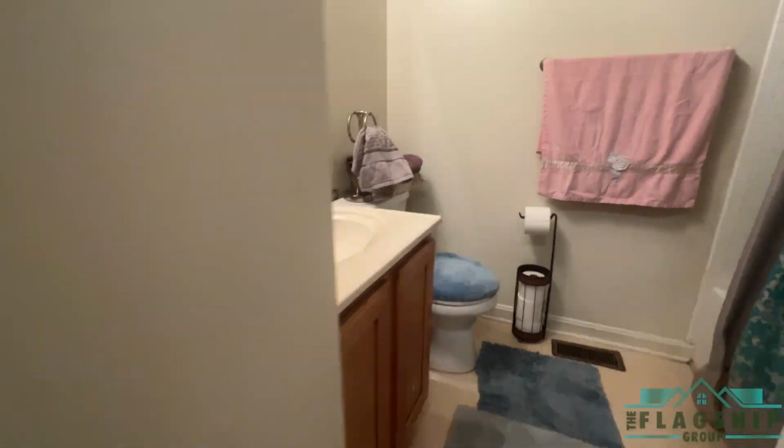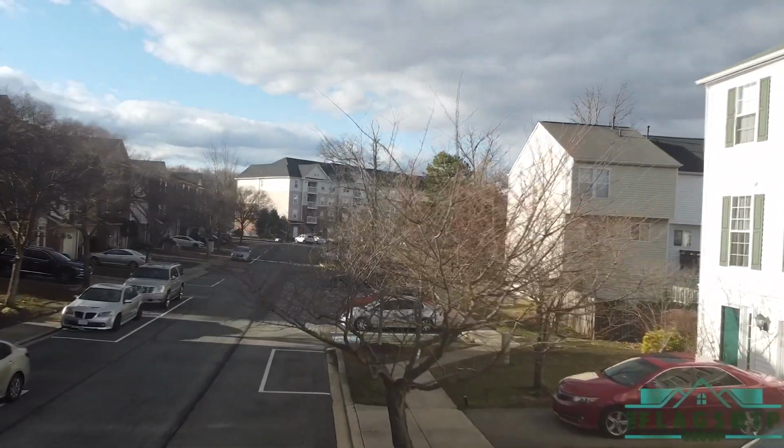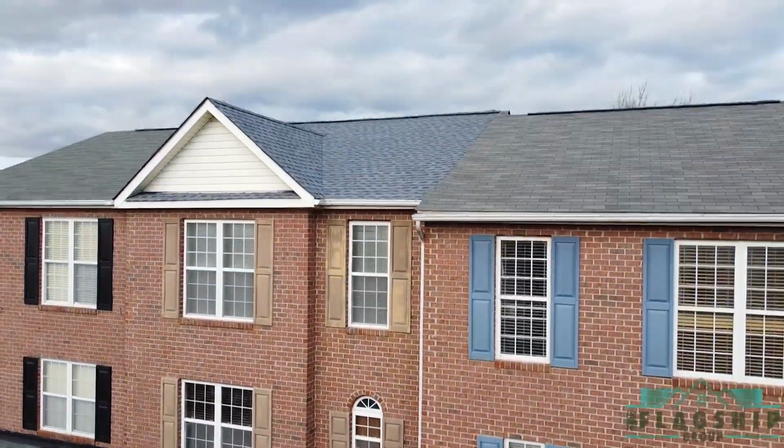And how could I forget about the amazing location? We're less than a few minutes away from 228 in case you want to head to DC or Virginia. We're a few minutes away from 301 as well. And there's several shopping centers literally right by, within walking distance. So come take a look.